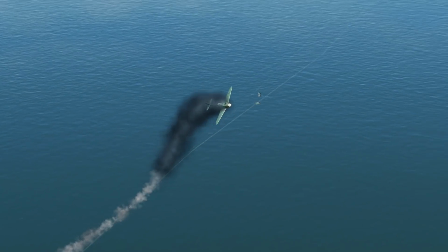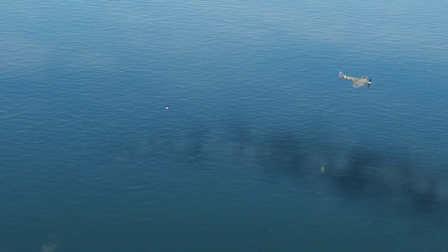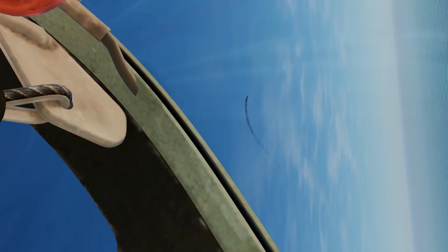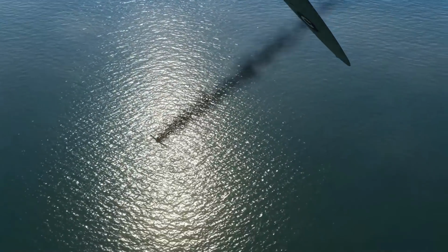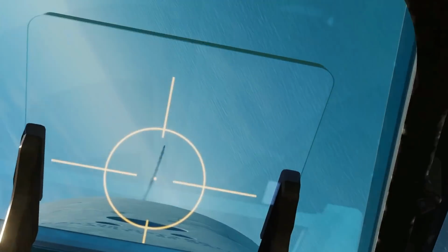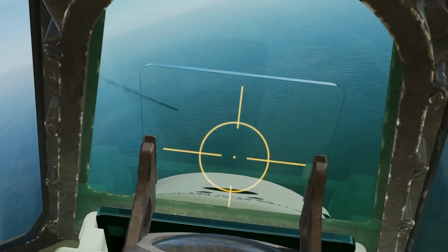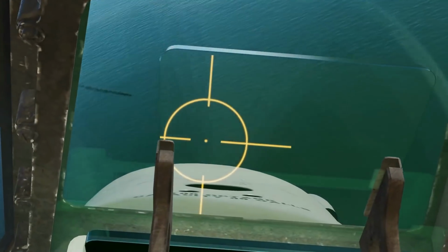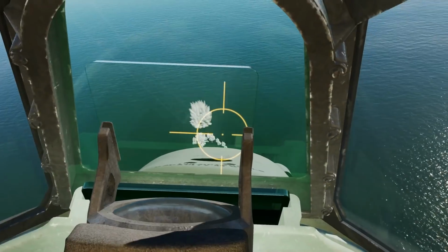Oh, Limbo's got him. Limbo's got him. Yeah. Well, let's make sure he knows he's dead. Canopy flew off, but it didn't fly off, so... That was unfortunate. These things happen in war, RC. Right.